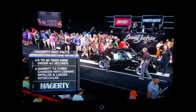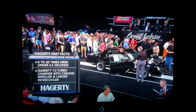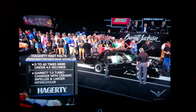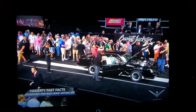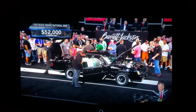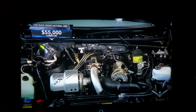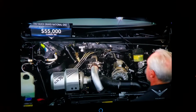How to do that? Well, it had that Barrett T3 turbocharger, a ceramic impeller and a larger intercooler. Also had some suspension modifications. This is one of the big collectibles of the late 80s. Yeah, this is something pretty cool. Don't confuse this with a Grand National or a T-Type. This is sort of the pinnacle version. There were only 547 of these built, but again, these are very special in a variety of ways.